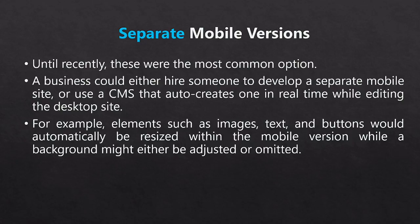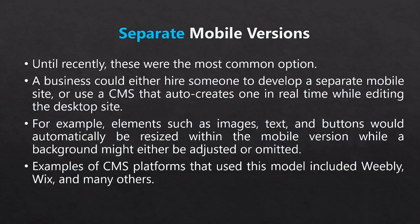As for the navigation option that was added, it would be added to a special mobile drop-down menu. Examples of the website builders or CMSs that did this, and maybe still do, are Weebly, Wix, and many others. So that basically worked out okay, but there were a few problems.